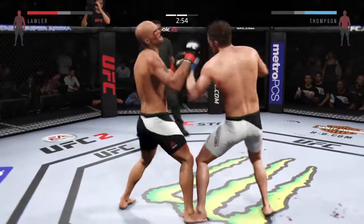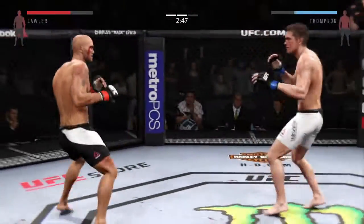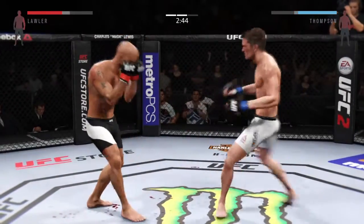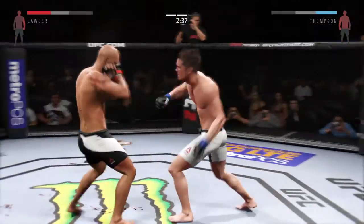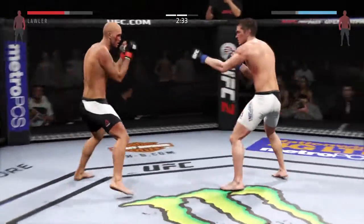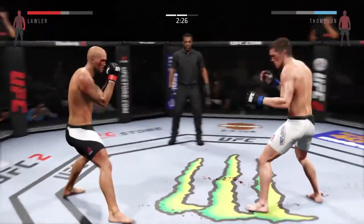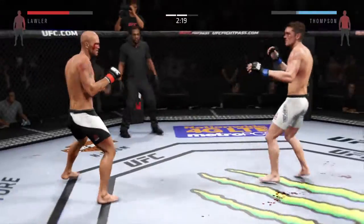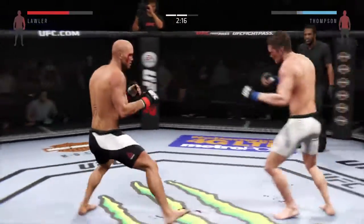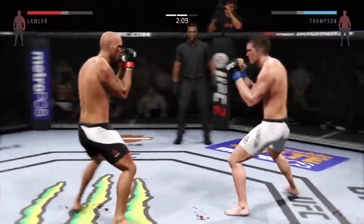Good straight to the body. Continuing to strike well. Avoided. Good straight punch. Steven Thompson's got to be happy with his performance tonight. He's landing some big shots in this fight, and that's why I have him ahead. Nice roundhouse kick to the body. And again, Lawler swings with the left. Tries some serious power in that kick, but misses.